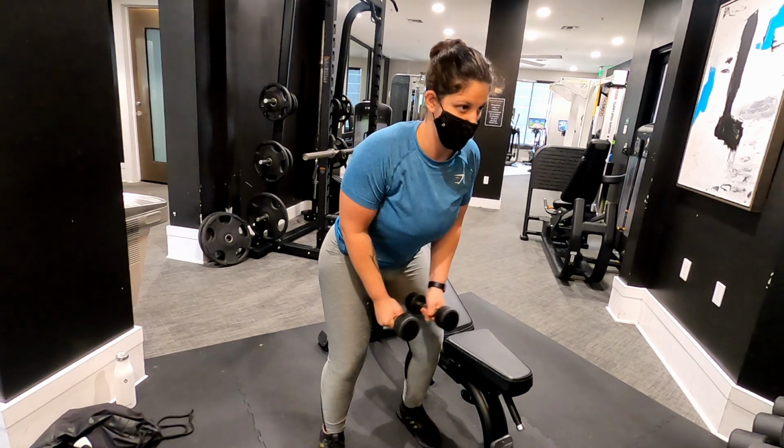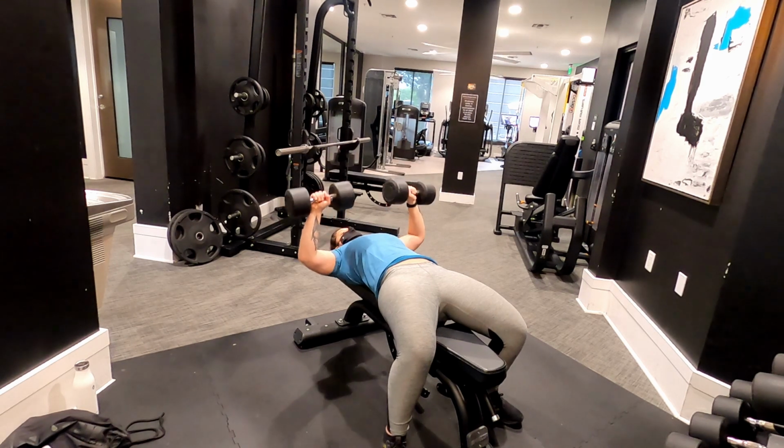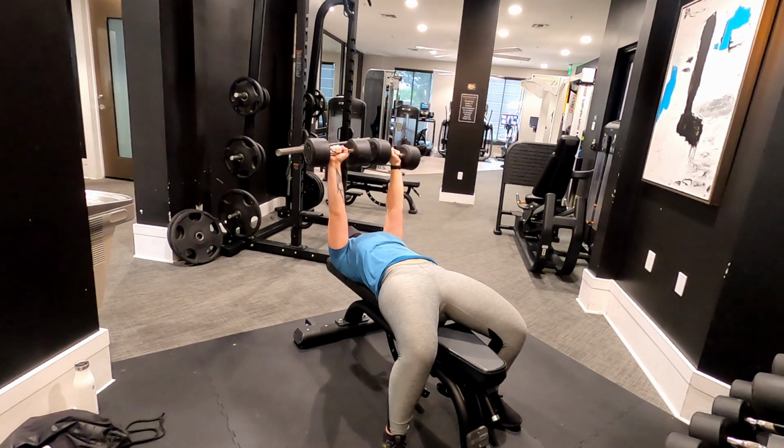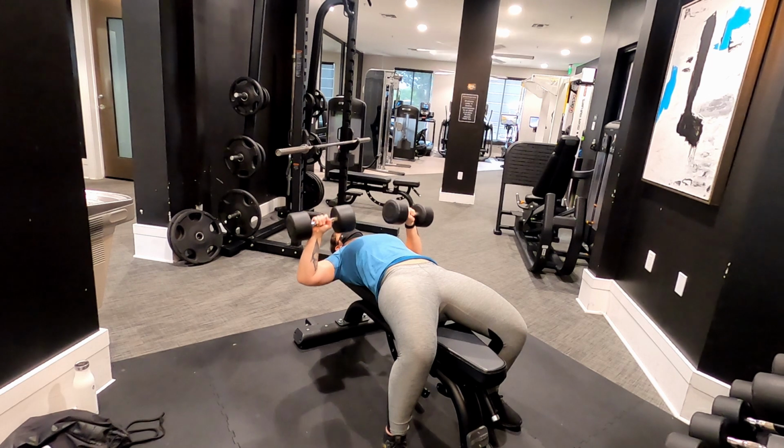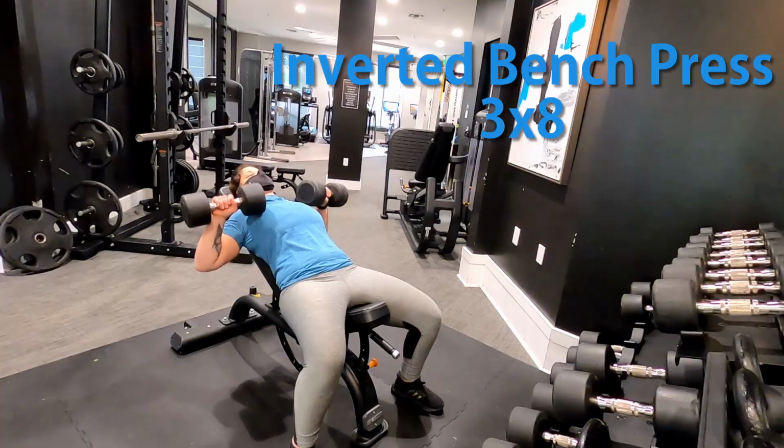And then from here, I'll do my bench press, and I always start with 2 warm-up sets and slowly build on the weight. So I start at a low weight, slightly increase it, then go to my working weight. And you'll notice from my reps, I take my time on these. I'm not trying to do them as fast as possible.